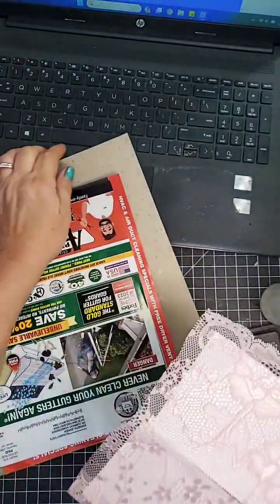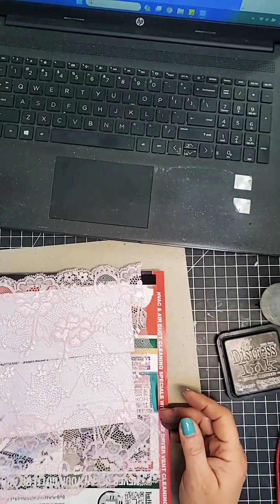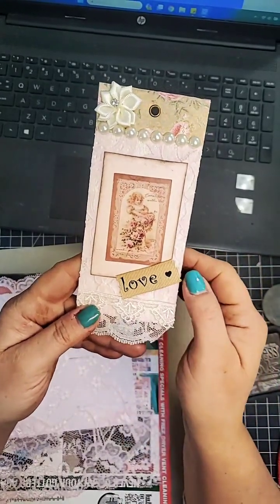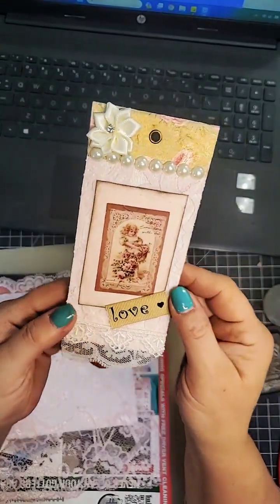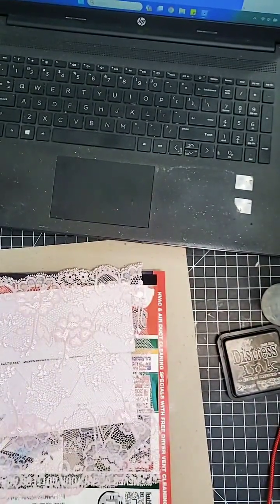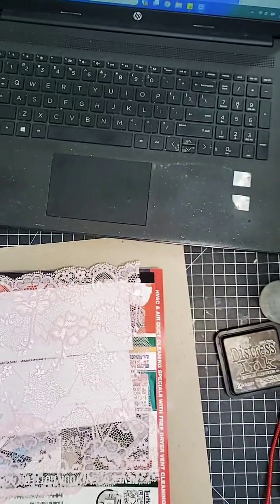I'm going to use this magazine now that I... Okay, so now we've got this. I'm going to let that set for just a second, and then other parts that we have on this tag are some lace down here, a little word which you could use. I just happen to have this, but if I didn't, I would just use a word that I printed or took out of a book or whatever, and I would ink around it. And so I need some more lace. These guys. Okay, where are those at? Come on.